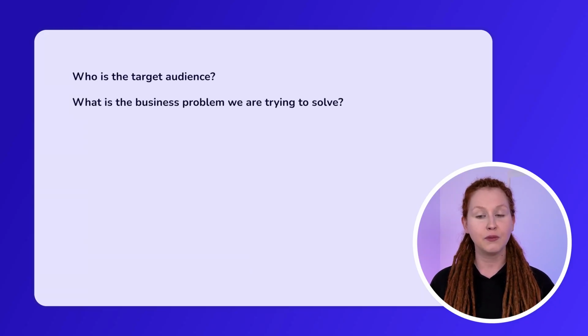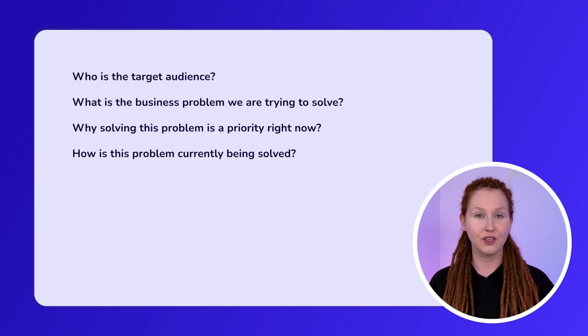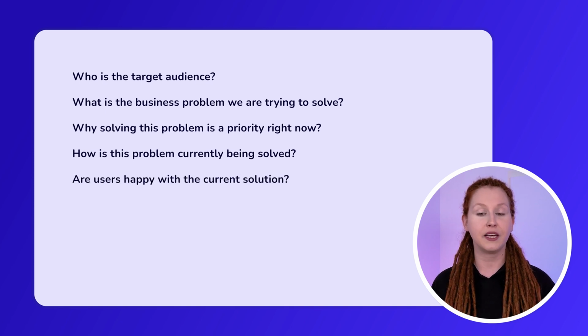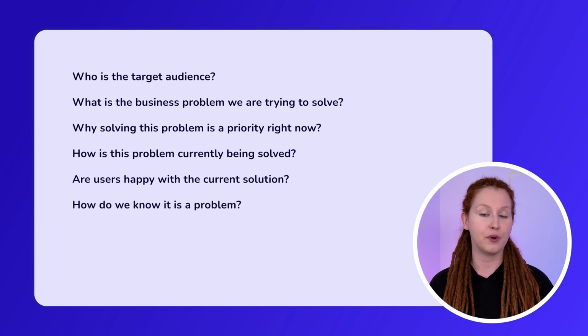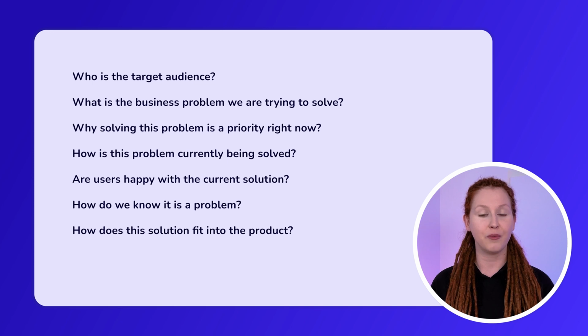What is the business problem we are trying to solve? Why solving this problem is a priority right now? How is this problem currently being solved? Are users happy with the current solutions? Why? Why not? How do we know that it is a problem? What does the research say so far? How does the solution fit into the product? What are the constraints we are working with?